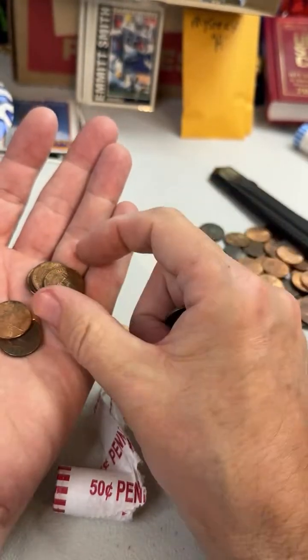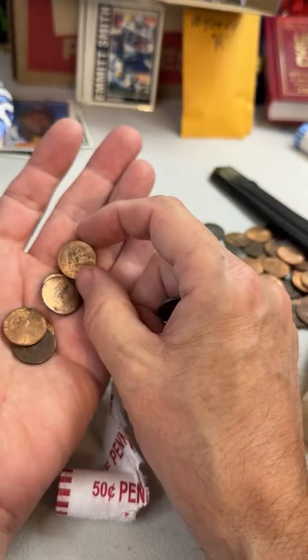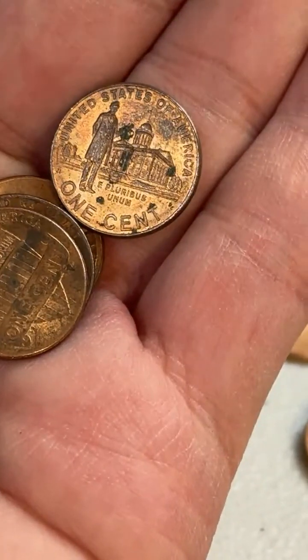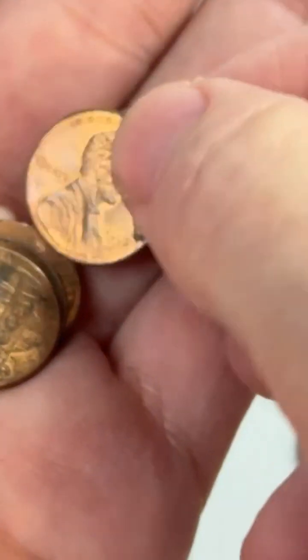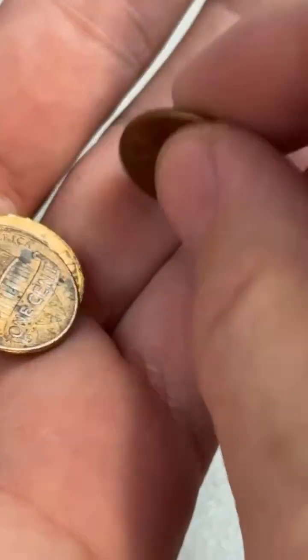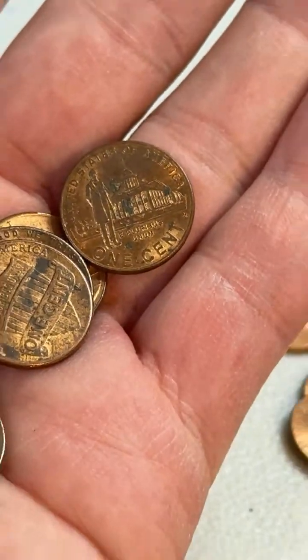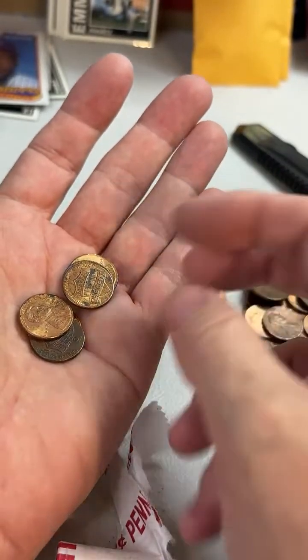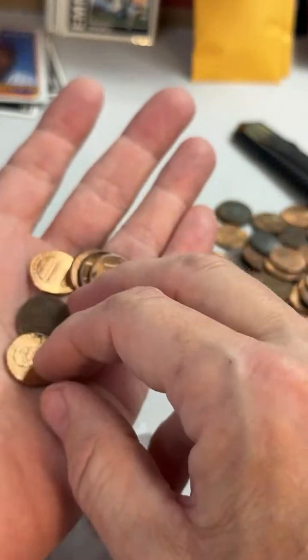Here's another Lincoln, this is the third of four. This is when he was in private practice. That's what that one's called right there. Abraham Lincoln, 2009. But it's got that black crud on it, so I'm going to throw that one back because it's going to destroy my other coins. The zinc rot will jump over. Zinc rot is really bad. Yeah, you don't want zinc rot.